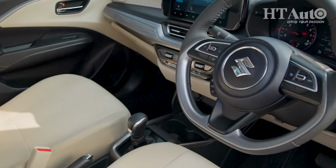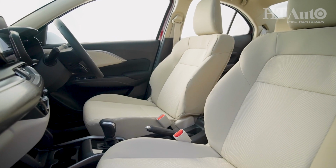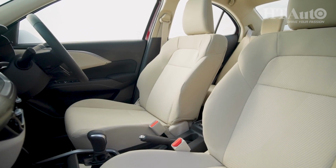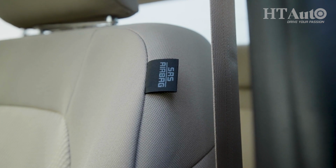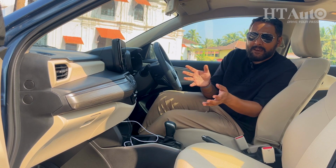The piano black finish looks slightly premium. Overall, there is an emphasis on keeping the upholstery light. There are some stains that we noticed even before we actually got inside the car, so that could be a concern, but overall it has a nice airy feel in the cabin.